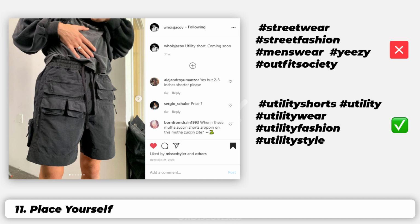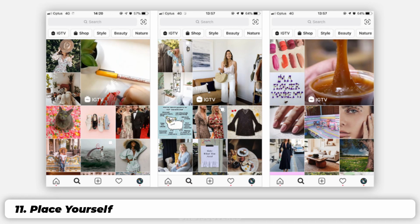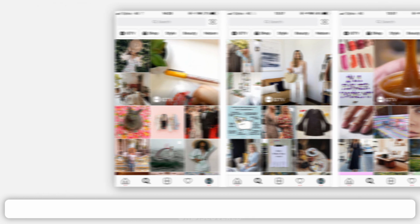You can even create your own branded hashtags so that your customers can use that. Furthermore, submerge yourself into communities and brands similar to yours who you are trying to target. For example, my explore page is full of upcoming brands and other fashion pieces. If you're a sustainable brand, you want that to be the main theme on your Instagram.